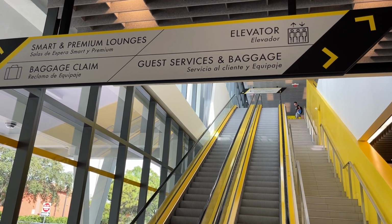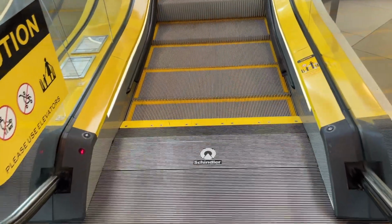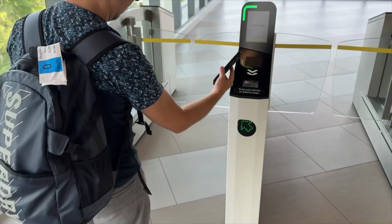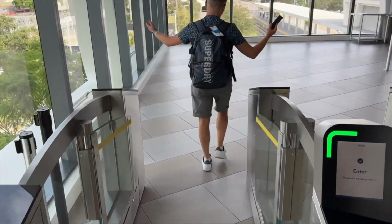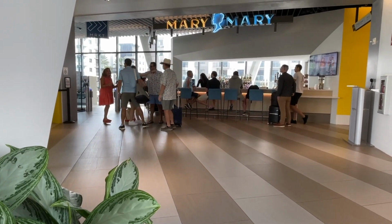After we checked our bags, which cost us $10, we made our way up the escalators, scanned the tickets on our phone, and went around the corner to where the lounges, bar, bathrooms, and a small shop are. It made me feel a little more relaxed to know that, okay, there are employees everywhere here. You have to scan your ticket to get into the actual waiting area of the station, and there are also people working inside the waiting area of the station.